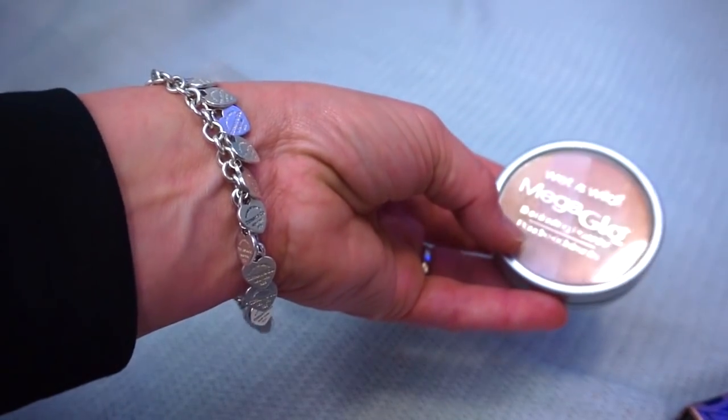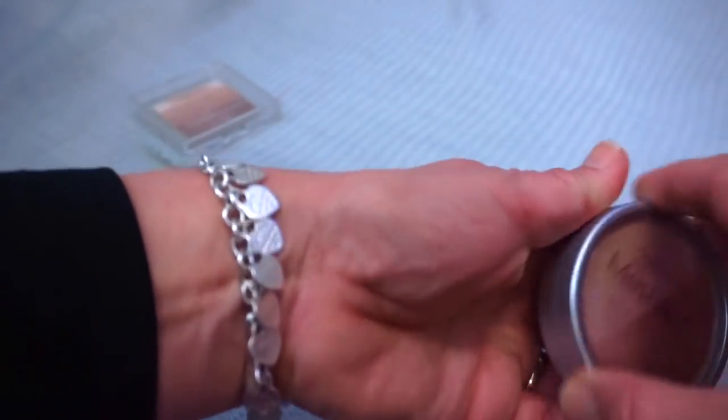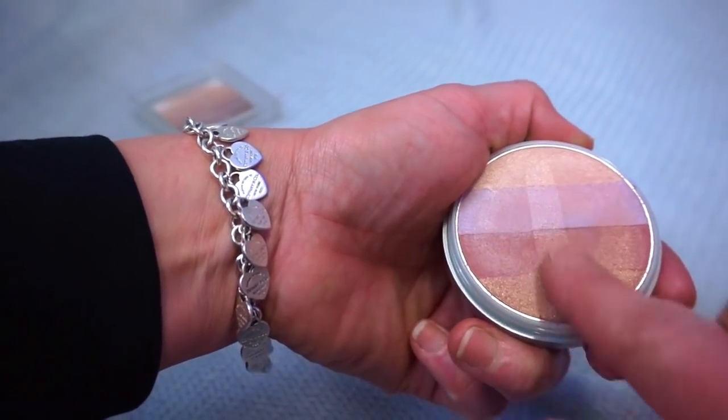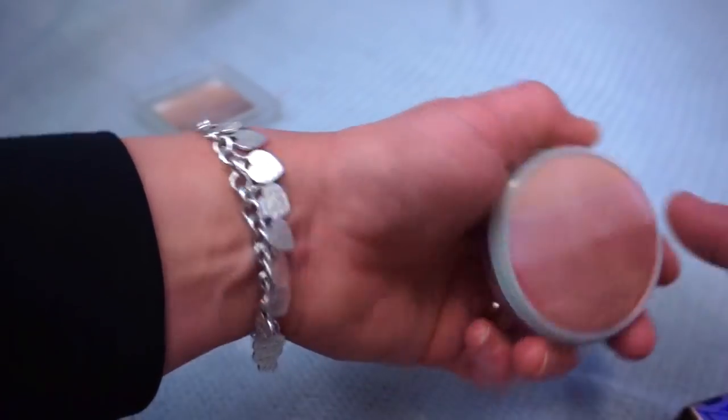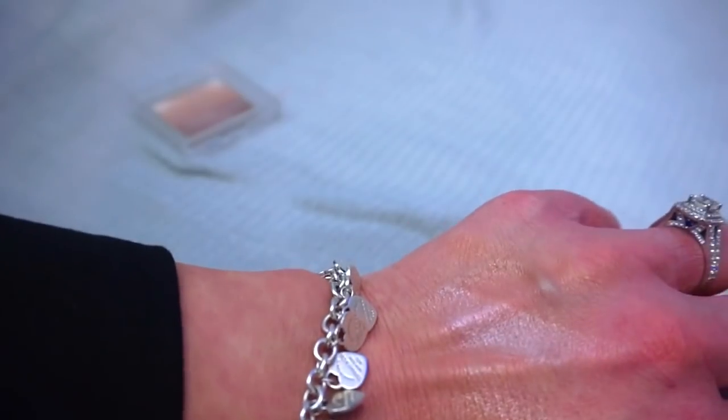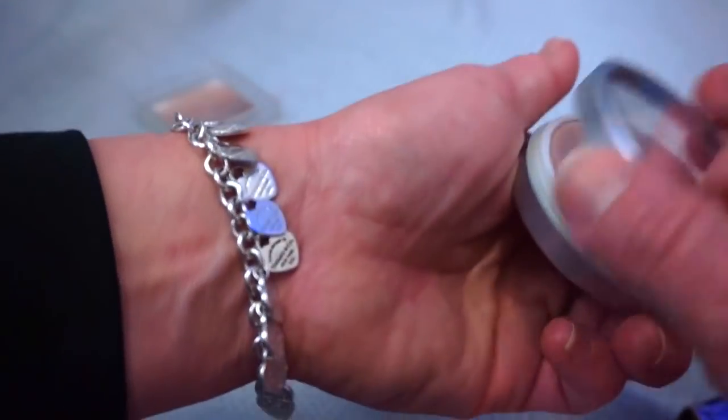Then we have the Wet n Wild Megaglow Illuminating Powder. So here's what this one looks like. It's kind of like the blush stripes from Ofra, so you can go straight across or you can go side by side and get each one of them. So here's what it looks like all together. It's actually really pretty too, so I'm going to keep that one as well.